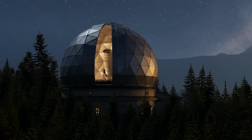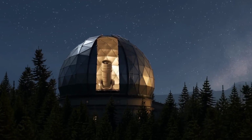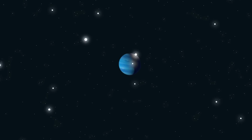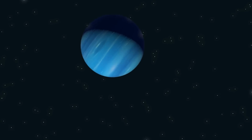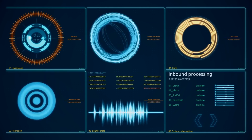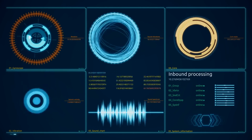The idea is to catalog everything in the solar system, reaching out to and beyond Neptune, and tracking the movements of millions of celestial objects, including space junk, asteroids, comets, and stars. If Planet 9 is indeed out there, this next-generation telescope could be the one to find it.